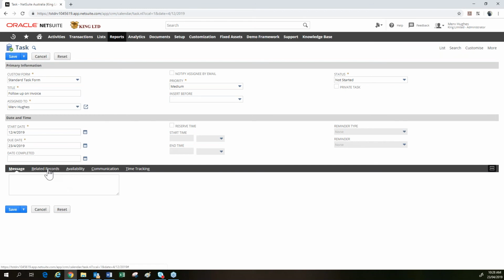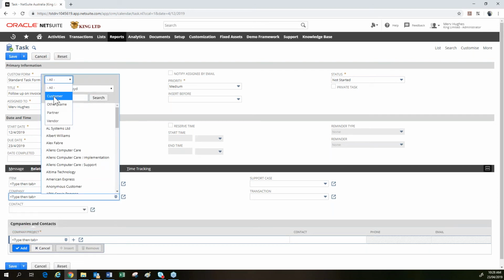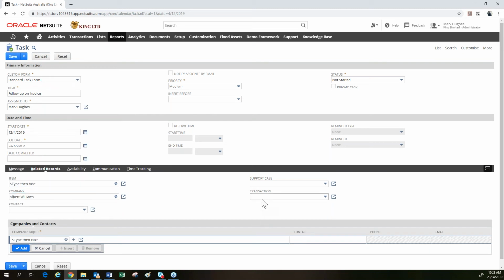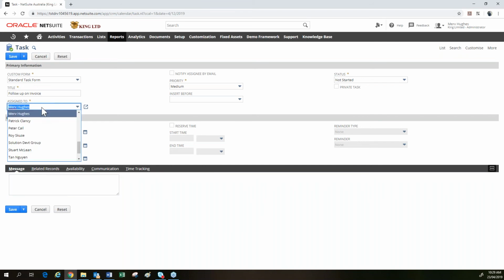You can also link that invoice, so you can say that it's for this customer. So you can say, well, I want to link it to a customer record, and it should be for Albert Williams, and it's for invoice 1020, and I need to follow something up because they haven't paid it. You can also add a bit more detail as to what you need to follow up. You can also assign it to someone else. So if you are the accountant and you want your accounts receivable clerk to follow up this invoice, you can say, well, Roy needs to follow this up.